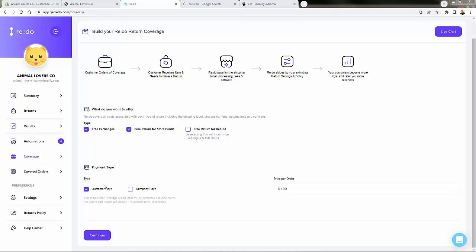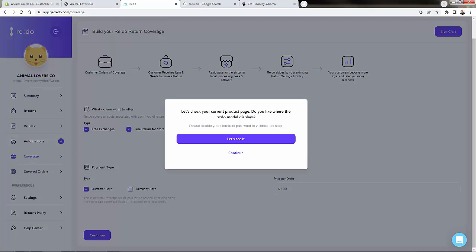And over here in the payment type, this is where we select whether we're going to pay or the customer. We're going to set the customer to pay. This is going to be $1 per order. This is basically like an upsell, and there's going to be an optional checkbox right below the add to cart button. I'll show you this over here as we set that up. So we'll come over here and confirm this.